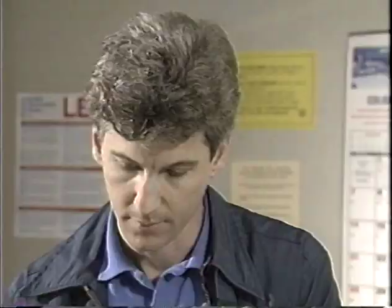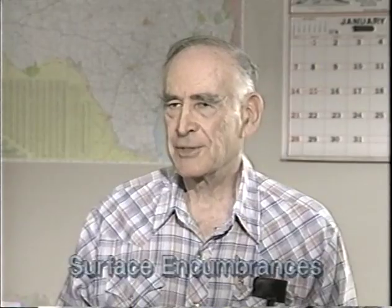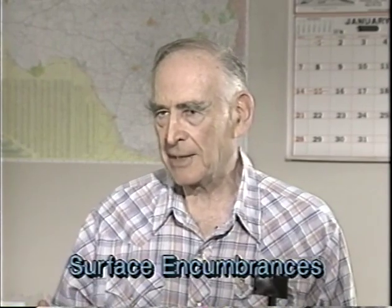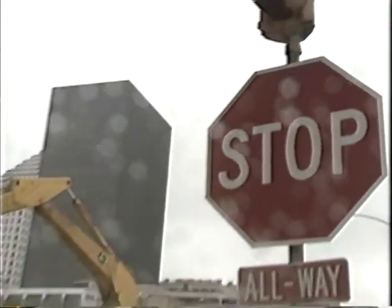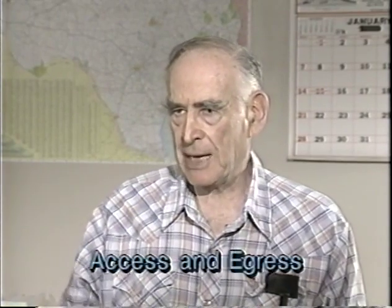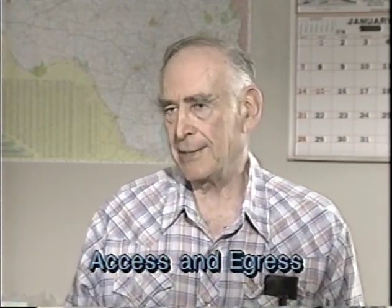Next, put down surface encumbrances. What? Surface encumbrances. Okay, that's all the stuff around the site that could get in the way or fall in, like sidewalks, signs, posts, trees, or walls, or whatever. They've got to be identified as possible hazards and moved or supported. Next, put down access and egress.